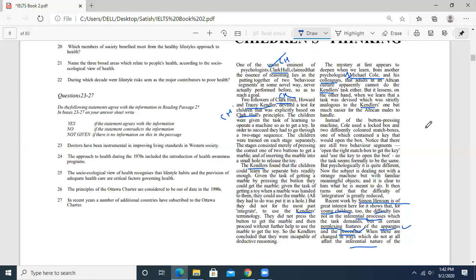Okay, so let me see. Mr. Cole and his colleagues say that adults in an African culture apparently cannot do the kindness task either. So he said that if this adult is from Africa, he can know the kindness task. But it lessens, on the other hand, when we learn that a task was devised which was strictly analogous to the kindness one, but much easier for the African males to handle.